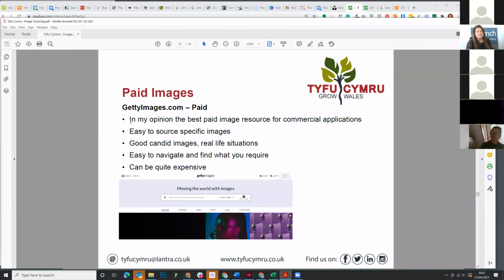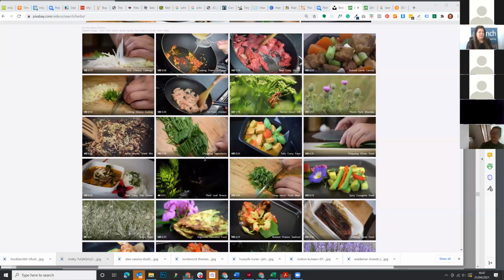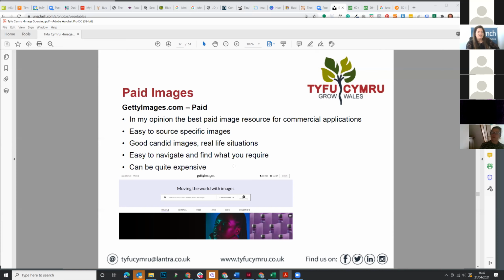Paid for images, in my opinion, GettyImages.com are probably the best paid for resource for commercial applications. They've got a great deal of content on there. I'm not going to demo this because it's much the same as what I've demoed here. It's just that there's a bill at the end of it when you come to download. But yeah, great for candid shots, real life situations, very easy to navigate through, can be quite expensive.